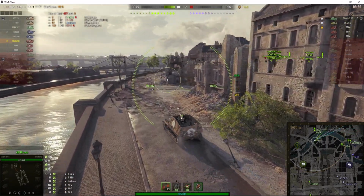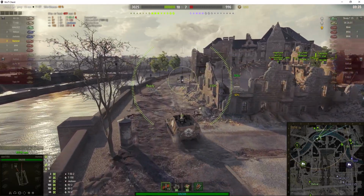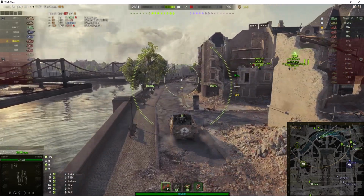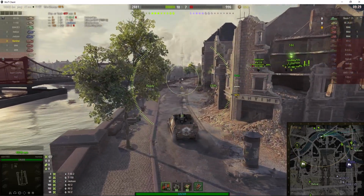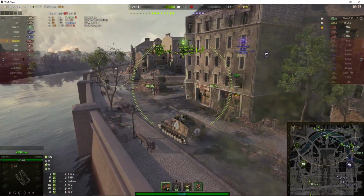Well, there's only 5 enemy left. 3 of those are Arty. One of them's in the south running for it. It's the M44. But the other 2, well, they're both M44s as well. And there's a good chance that they are somewhere on the northeast side of the map.